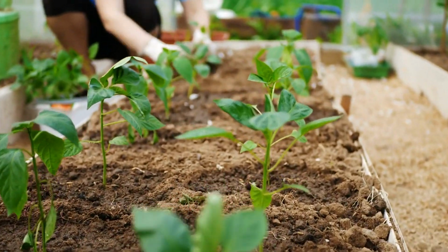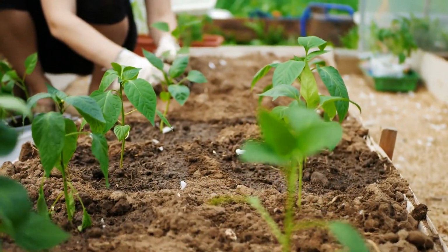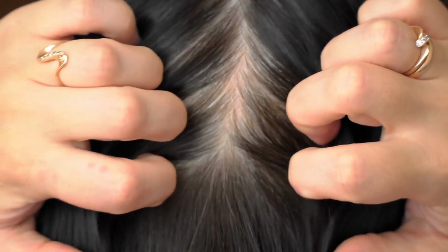Number 1. Natural pest control, scattering hair. Using hair as a natural pest control method in your garden is a unique and effective technique. The hair, whether human or pet, serves multiple purposes.